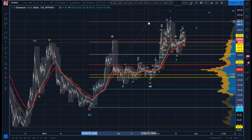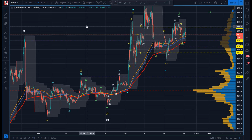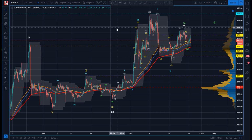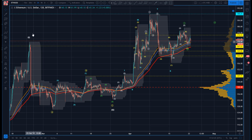But if that's just a 1 here, well, again, I should point this out. Let me zoom in here a little bit as well. So there's a bit of a question mark here as to whether or not we have a truncated fifth. So we're not getting a clear count. So if that's correctly identified as the 1, 2 of this degree, and we've gone 1, A, B, C, I can get a little diagonal down here. Note, it's just barely quite. So we get a little ending diagonal into this proposed C of the 1, 2.